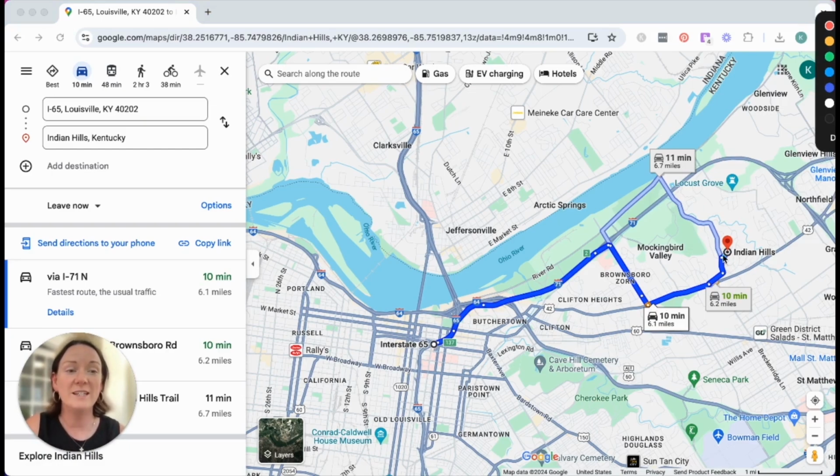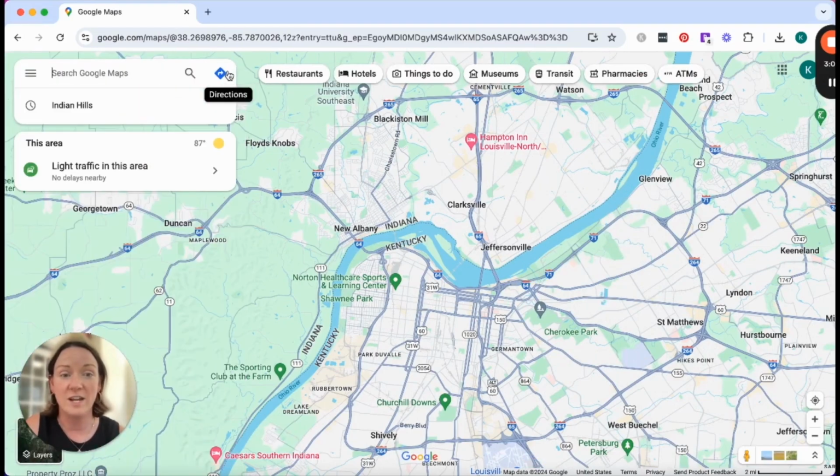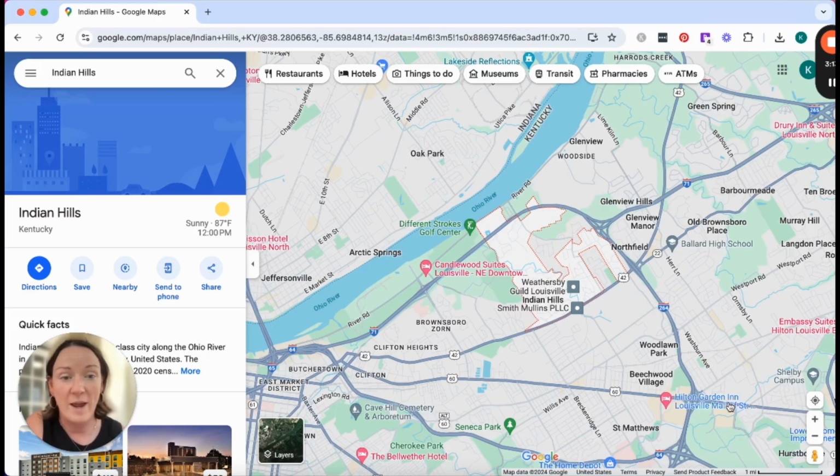You have really easy access for Indian Hills to just come right down to Zorn Avenue, which is our road right here that will lead you up and has an entrance onto Interstate 71. So when you think about access to Indian Hills as far as our interstates are concerned, we have really easy access several ways to the different interstates.